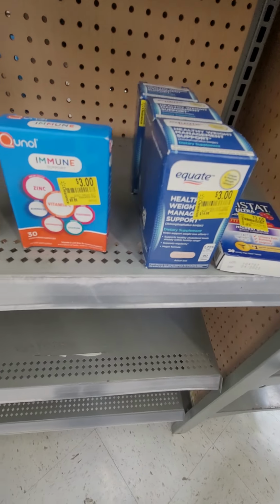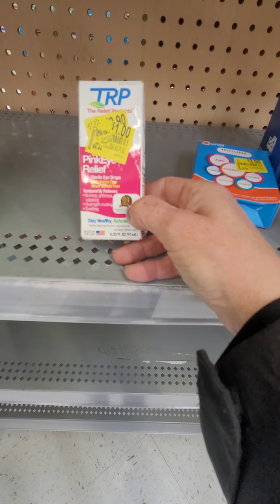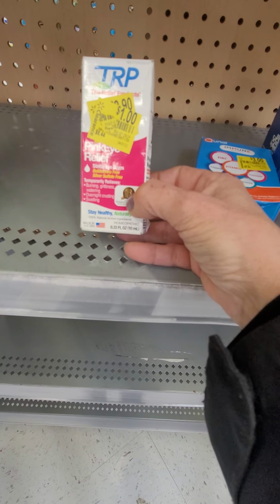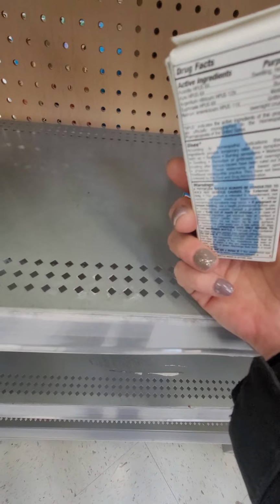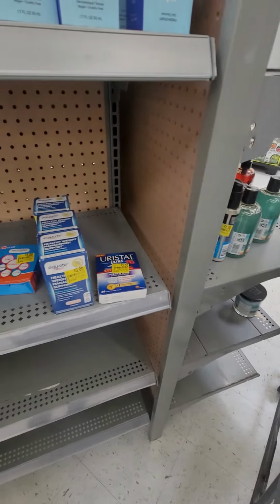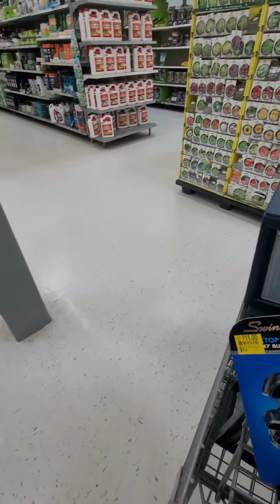Extras are always good. Pink eye relief drops, $1, regular $6.44. Good till November of 2022. If you've ever had issues with pink eye or getting a, yeah. It's not opened all the way. So, yeah, for $1, I'll grab that, put it in my preps. Don't need any of that stuff there.